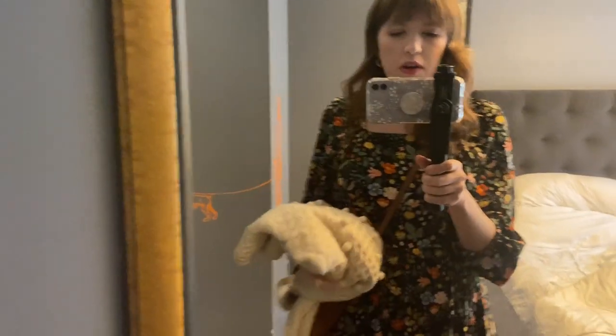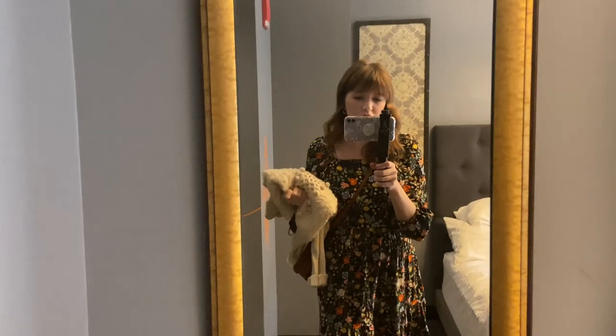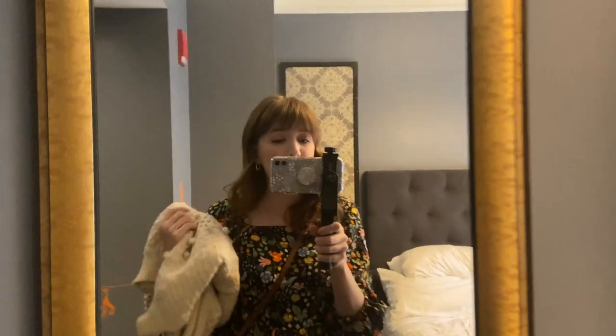And it hasn't been very cold, but just in case it gets cold, I am going to take this sweater with me, which I can just put over top of this, and I feel like that will keep me very comfortable.